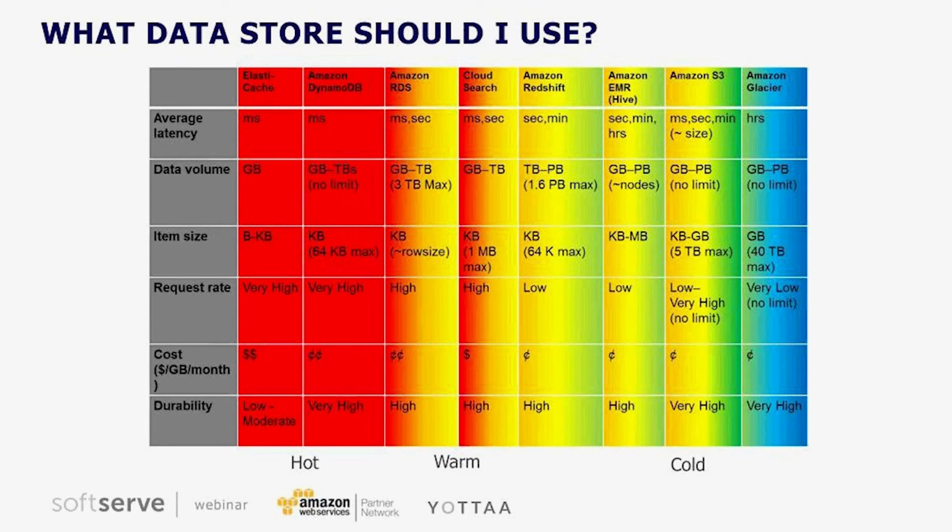Now, here you can see the heat map, which combines the notion of data temperature with query latency, and it summarizes the AWS solutions available in the context of data temperature and data volume. Also, it takes into consideration data durability, request rate, processing latency, and the pricing requirement.